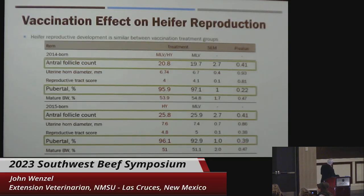So what did it do with our heifers? Antral follicle counts, they were pretty much the same. Uterine horn diameters, reproductive scores. Basically, we didn't see really any reproductive parameter differences between the two vaccines.